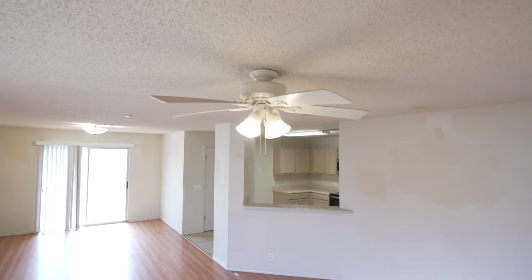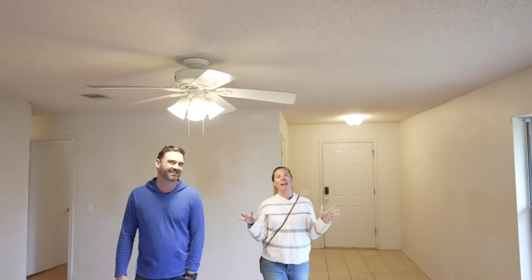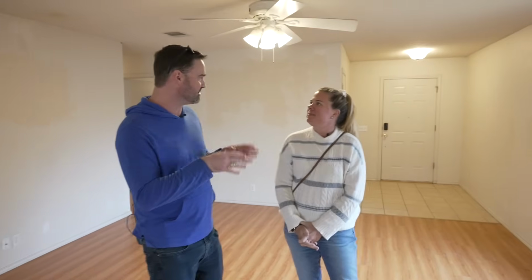Not to mention, I'm a little surprised to see popcorn ceilings in here. I thought that we were way past popcorn in 1995. It was still holding on strong. If you ever look back at pictures of what you think the 80s are, the 80s ended in like 1994. You know what I mean? Same with the 70s. They were going strong till mid 80s.